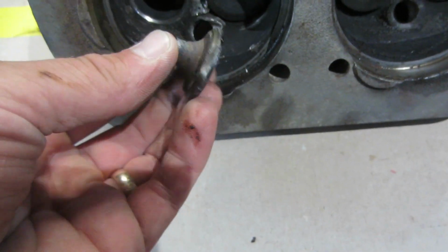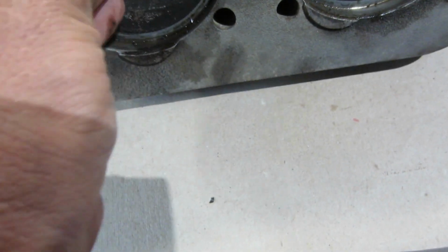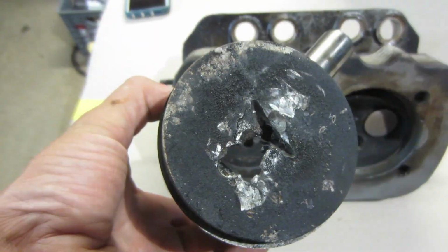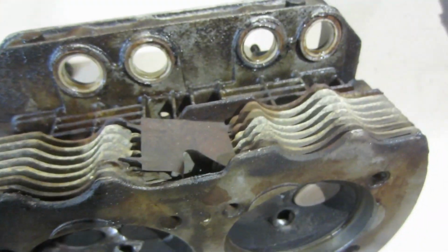Here's the beat up valve. You guys, I believe, already saw it sitting like that. And there's the piston again. Alright, so we got a couple things to transfer.